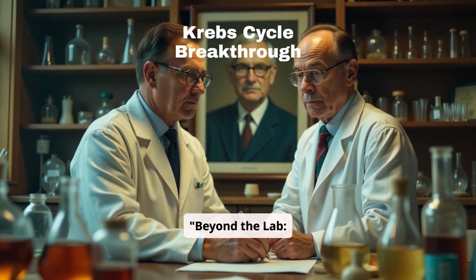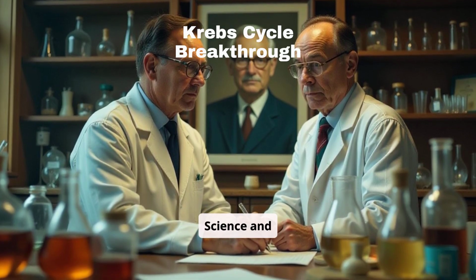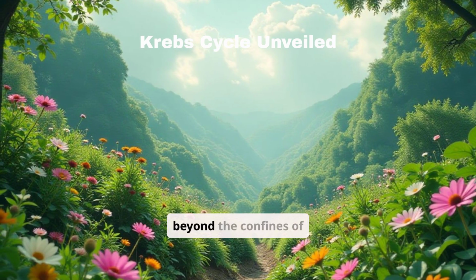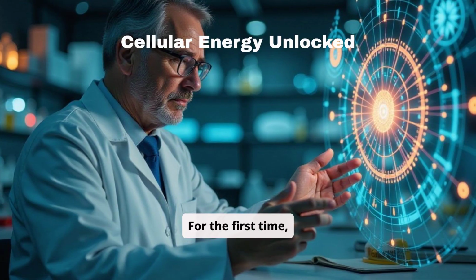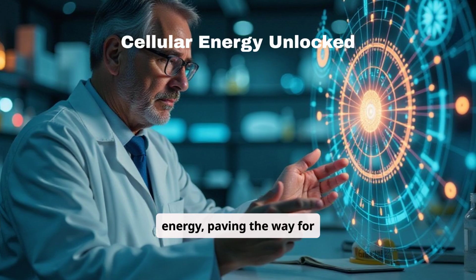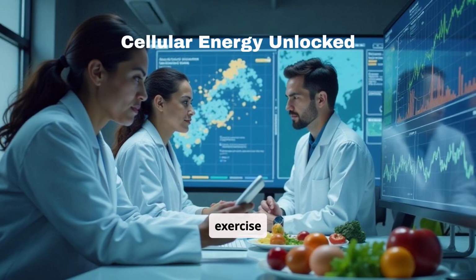Beyond the lab, how the discovery of the Krebs cycle transformed science and medicine. The discovery of the Krebs cycle had far-reaching implications that extended well beyond the confines of biochemistry. For the first time, scientists had a comprehensive map of how cells convert food into energy, paving the way for advancements in medicine, nutrition, and even exercise physiology.